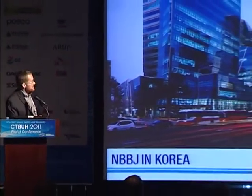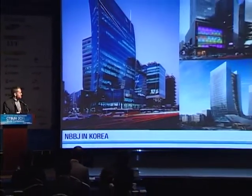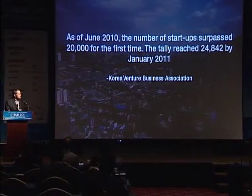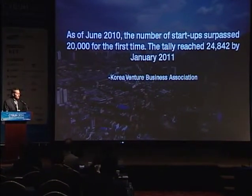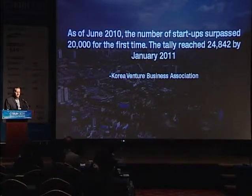And this experience that we've gained in doing these buildings, and the timeliness of this conference, is an interesting point for me personally as well to talk and step back and assess where Korea is at in terms of its development. And the next 2 slides are a statistic and a quote.